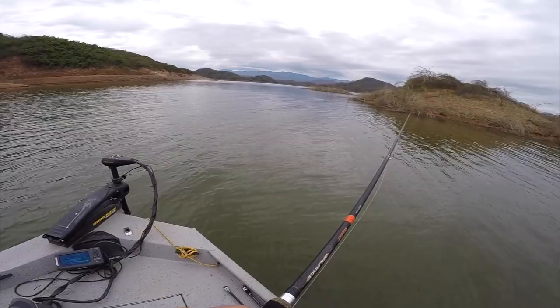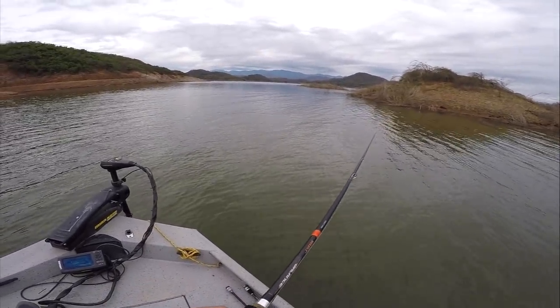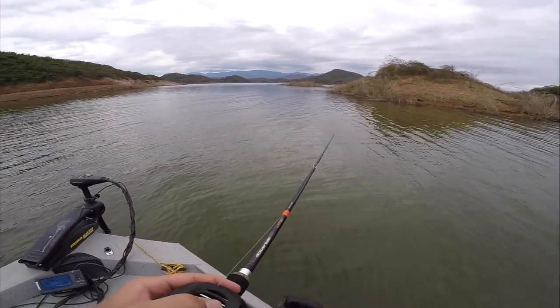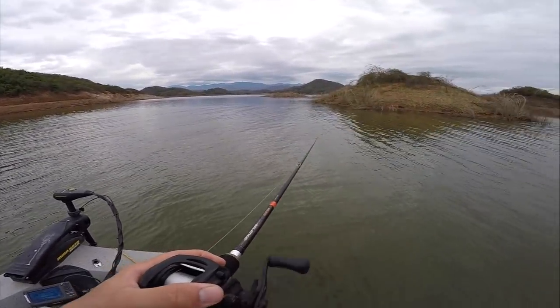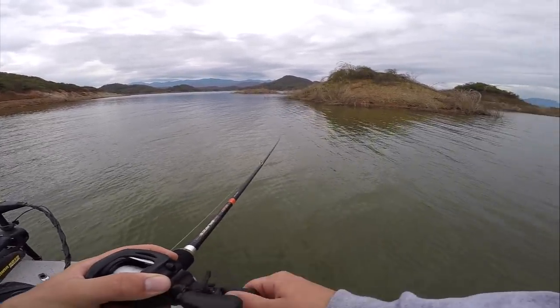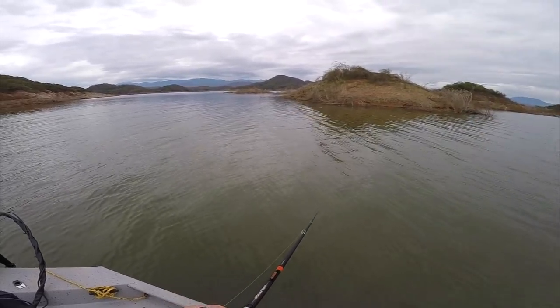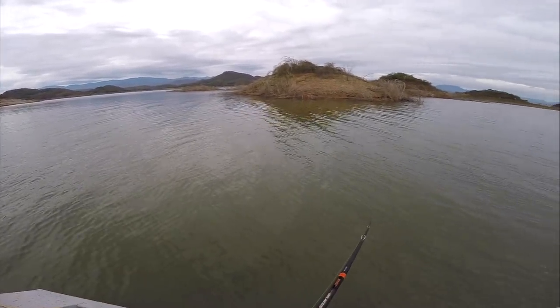What's the biggest bass you've ever caught? This lake? Anywhere. 12. Oh my gosh. Was it here? Yeah. Oh, what lure? Jig? Yep. Jig, yeah. Oh man. I would freak out if I got a 12 pounder.